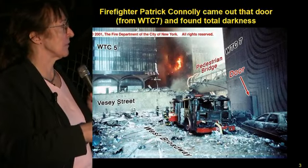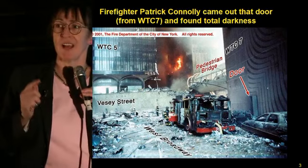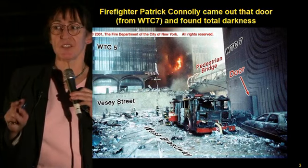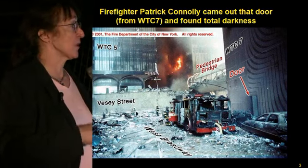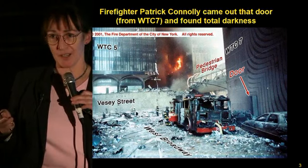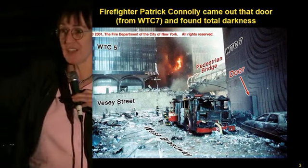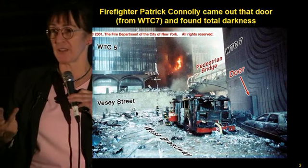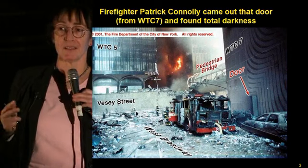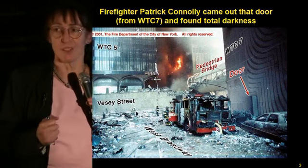Patrick Connolly, firefighter, went into Building 7 in the side door here. I think he's the one that left the door open. He didn't like the looks of it in there, didn't think he'd be safe, so he came out. This was right about the time that one of the towers turned to dust. The dust goes up and blocks out 100% of the sunlight, so you can't see your hand in front of your face. When he comes out, he can't see anything, and then he says, thank goodness the car went into spontaneous combustion, because then he could see where he was.